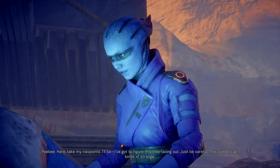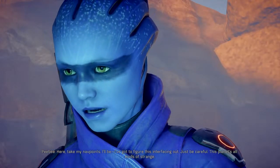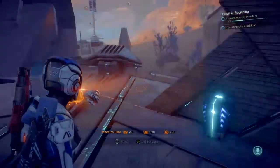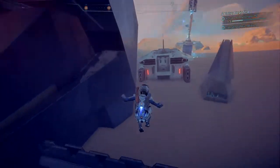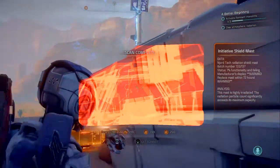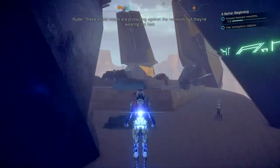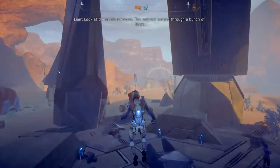Here, take my nav points. I've got to figure this interfacing out. Just be careful. This planet's all kinds of strange. These shield masks are protecting against the radiation, but they're wearing out fast. Look at the batch numbers. The outpost burned through a bunch of them.